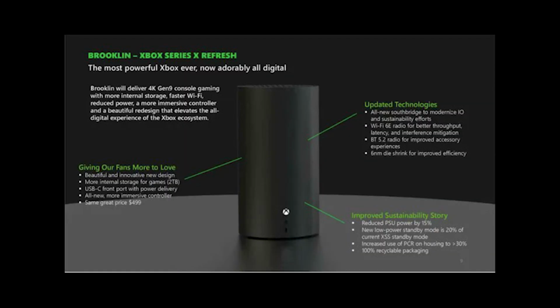So first thing, let's talk about Codename Brooklin. Codename Brooklin is the code name that Microsoft is using for the Xbox Series X refresh. Now, what is this Series X refresh? I think the way to think of this is this is a Series X version of the S console. That's right, it's all digital, no optical drive. Brooklin is designed to do 4K Gen 9 with more internal storage, faster Wi-Fi, reduced power consumption, and obviously a new controller that we'll talk about in a minute here.